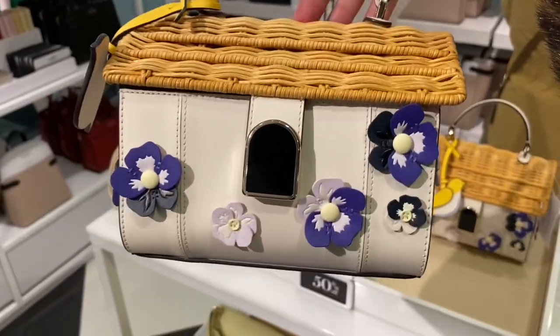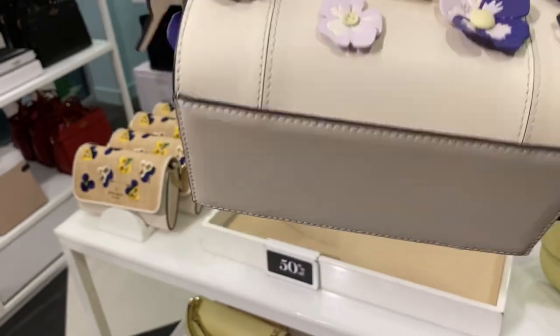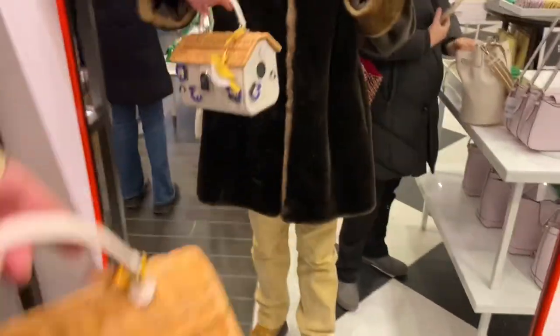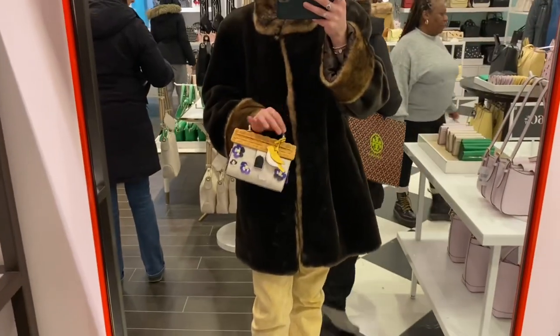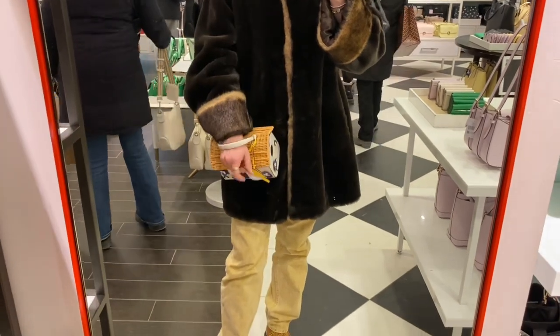It has a nice, beautiful bird bag charm, and even if you only use it once a year, or never, it is a great looking piece. It's a nice house decoration. It's a beautiful spring decoration piece for your house, or your office, literally anything. It's really, really cute.